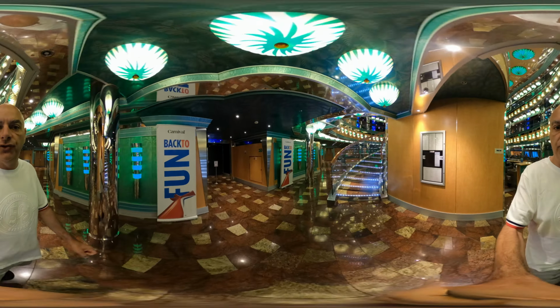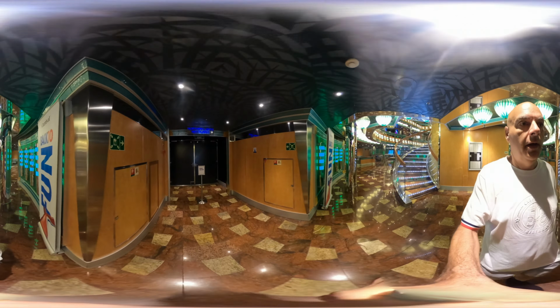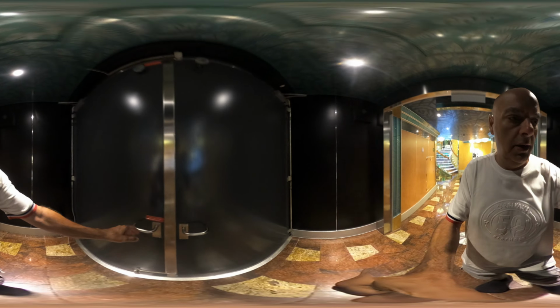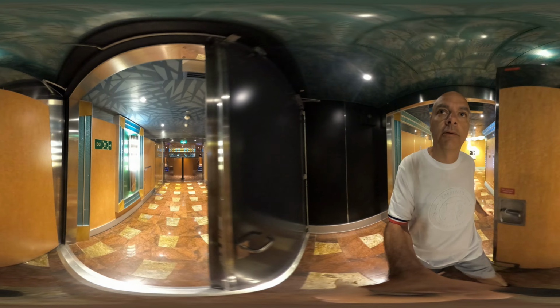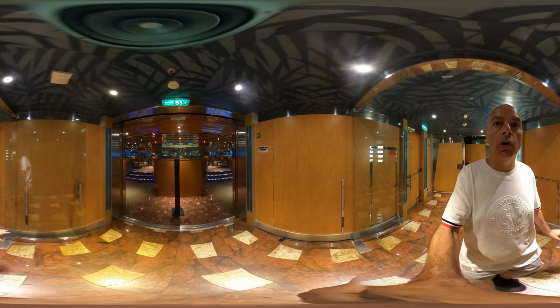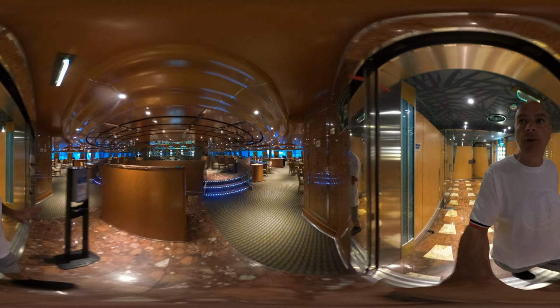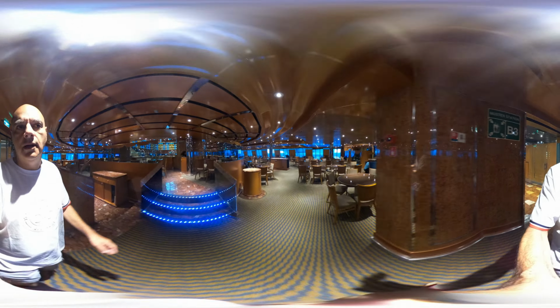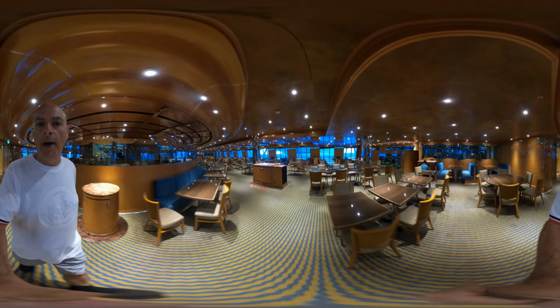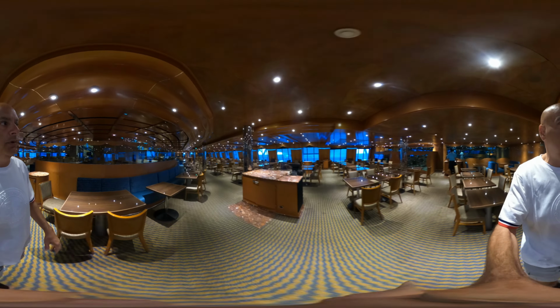Now we are in the front of the ship, or forward, and we're going to check out the forward dining room. On this ship, the forward dining room is used for your time dining. That's when you don't have a selected dining time. You'll simply use your Carnival Hub app to check in and they'll let you know when your table is ready.